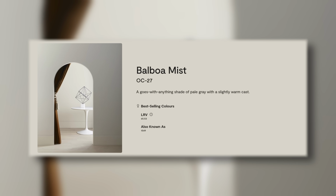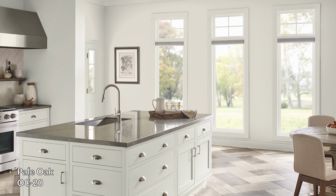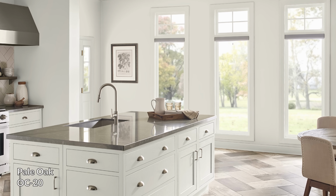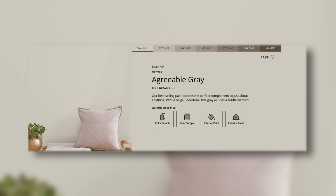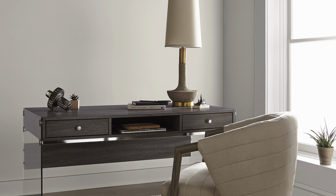Replace them with softer, more welcoming tones, like a Balboa mist or pale oak, which is maybe a little pinky in some cases, but I think it's going to be way more user-friendly than a cool blue-leaning gray. Anything that's honestly a warm grayish, even agreeable gray by Sherwin-Williams. They're neutral, elevated. They bring a calm, comforting energy that gray just can't do anymore.